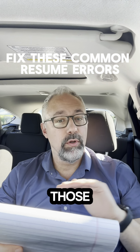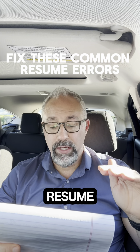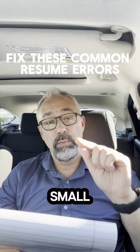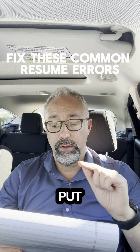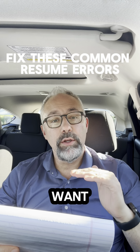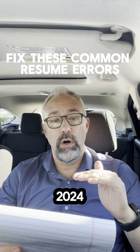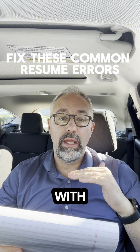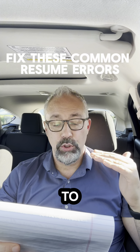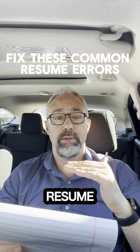Get rid of all of those horizontal lines on your resume, guys. And the same goes for the small vertical lines that people often put on their resumes between the skills section. So you really want your resume right now in 2024, especially with everything going on with AI and applicant tracking systems, to be able to read a plain text resume.